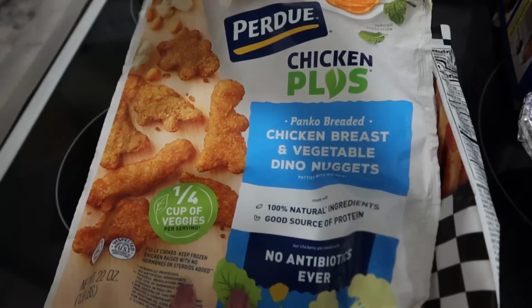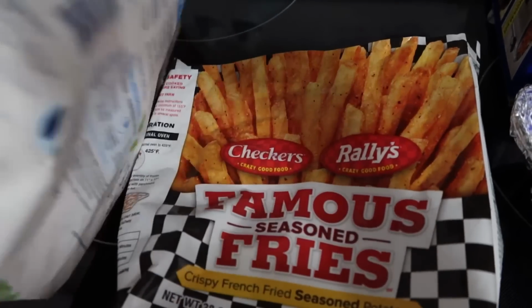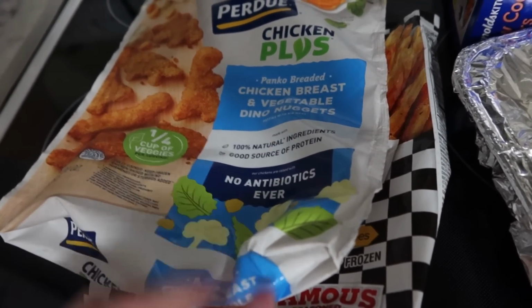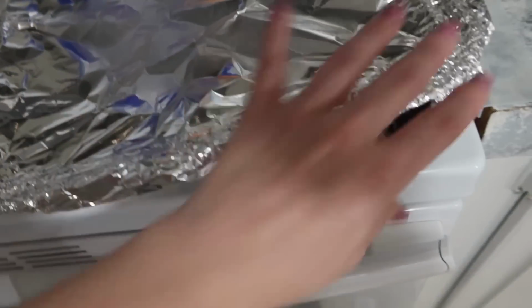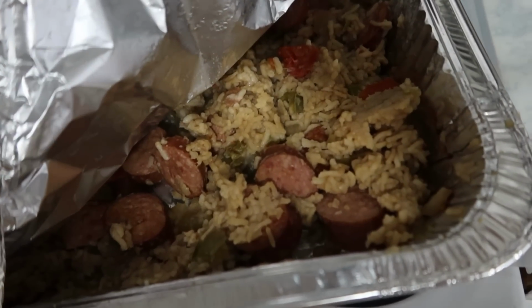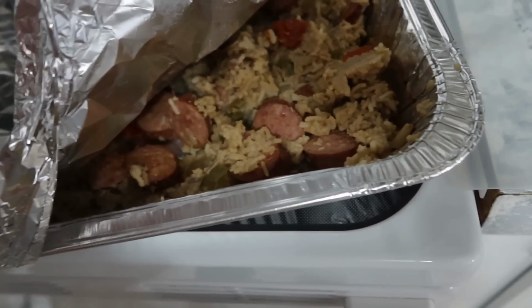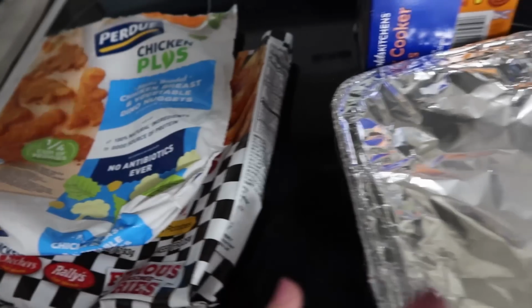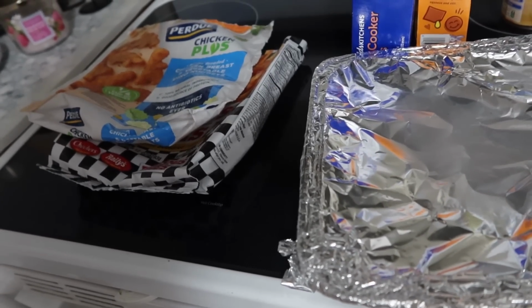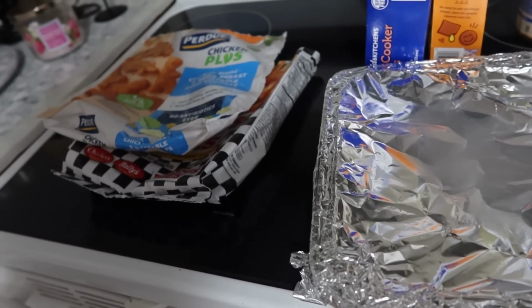Lunch today, I just popped the rest of these chicken nuggets into the air fryer, and we had a few fries left in this bag. I went ahead and finished those off, so that's what the kids are gonna have for lunch. But I am gonna have leftovers from last night. It's sausage with rice and peppers and onions. I know they're not gonna eat this, so I just went ahead and made them some chicken nuggets. But we usually keep lunch pretty simple. Sometimes we'll do frozen pizza. I also keep fish sticks in the freezer.